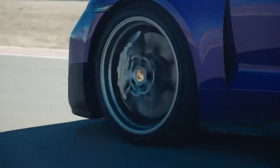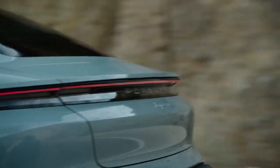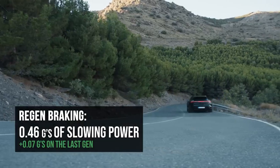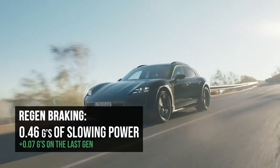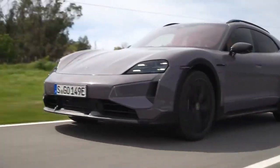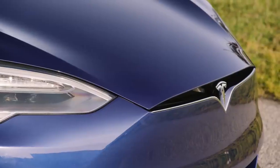Porsche brake pedals blend the motor regen with the friction brakes. But with the new battery, you can press that brake pedal even harder without tipping into the mechanical brakes. Regen alone can allow for up to 0.46 Gs of slowing power, up from 0.39 Gs previously. There's a compromise at work here. Personally, I find that the brake pedal, because it's blending regen and mechanical brakes, doesn't quite feel as good versus the alternative strategy, such as what Tesla does.